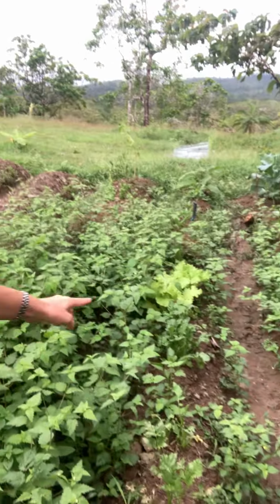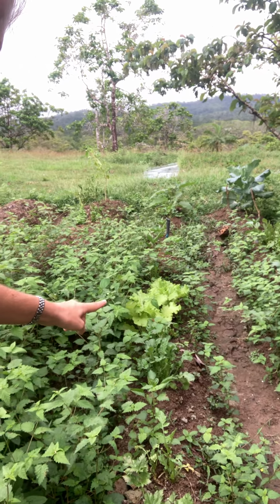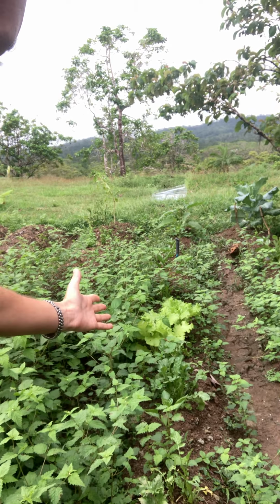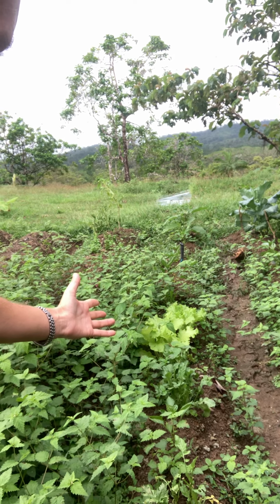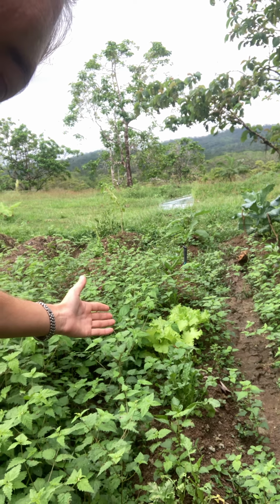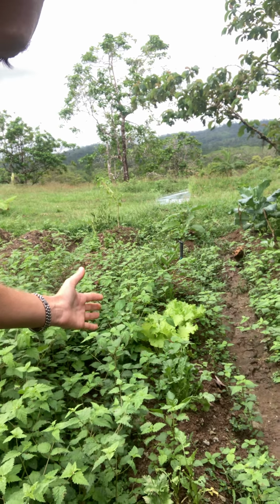Ooh, but you can kind of see that beautiful plant right in here. This one is a certain type of mustard green that they apparently used in the space stations, that's really, really, really high in minerals. I got those seeds from Costa Rica. I had to go there on a visa run and pick up seeds while I was there.